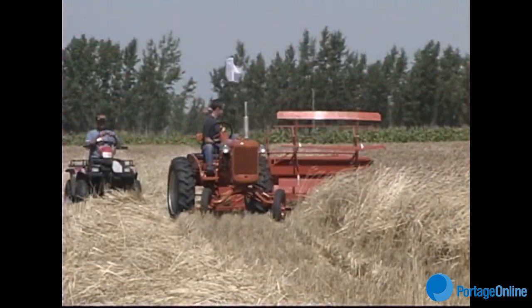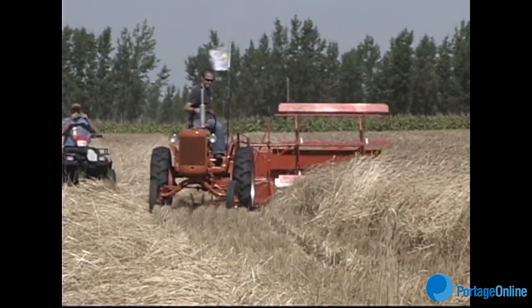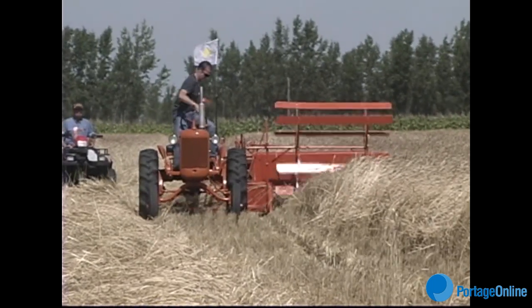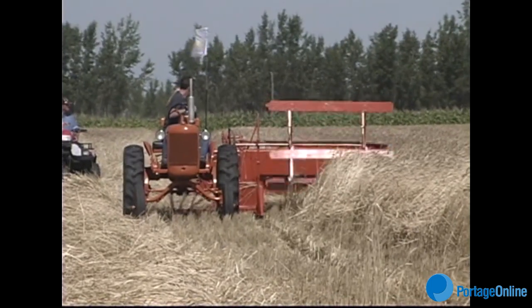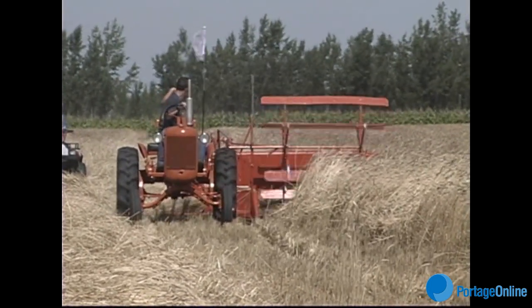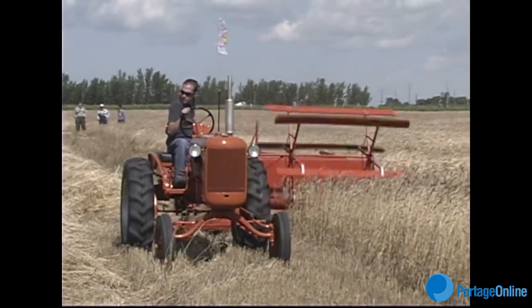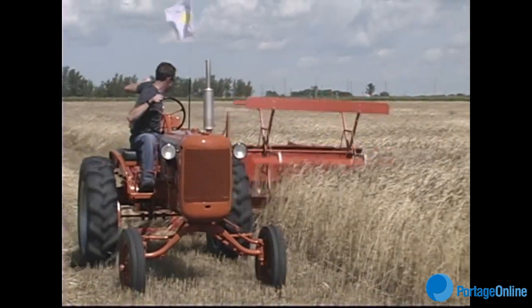One of the other swathers used here at the Gathering of the Orange was a small little 6-foot swather. That swather was produced at the LaPorte plant where the little All-Crop combines were made, using quite a few of the components that were used on the combine as well. It was a short-lived duration. They were produced in the early 40s.